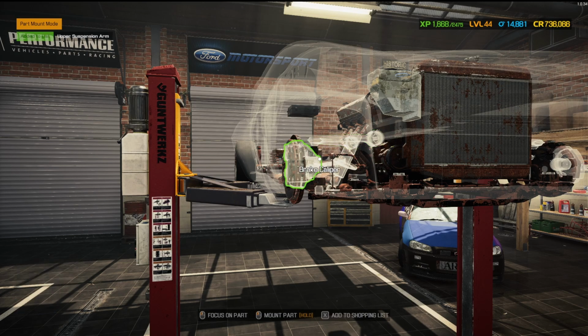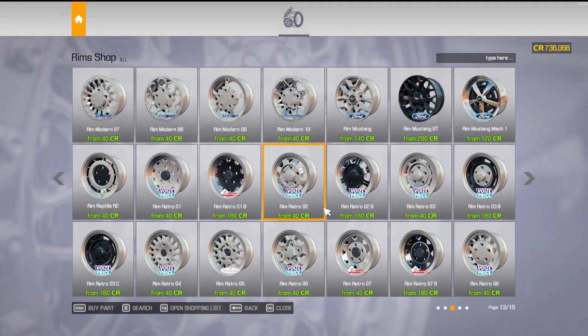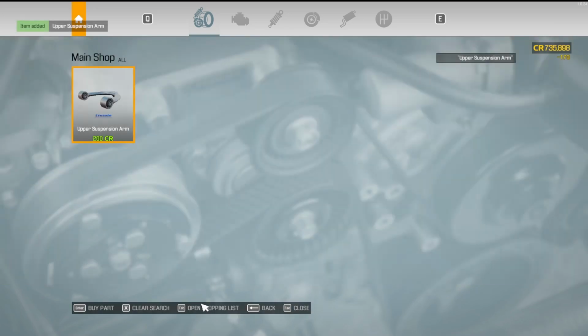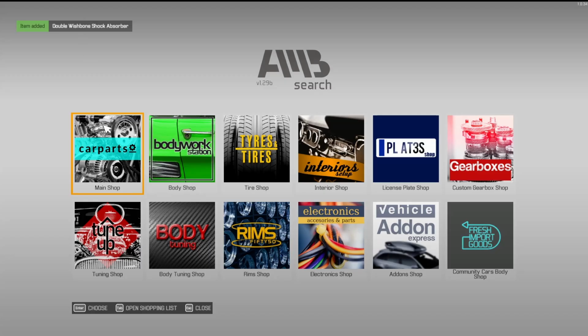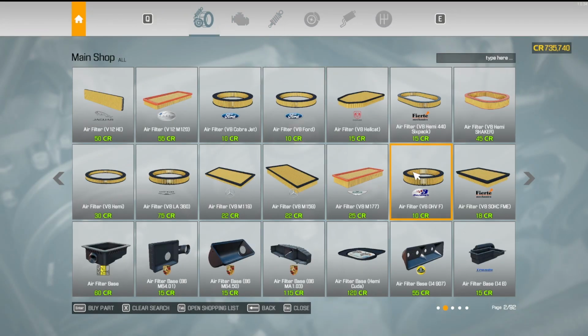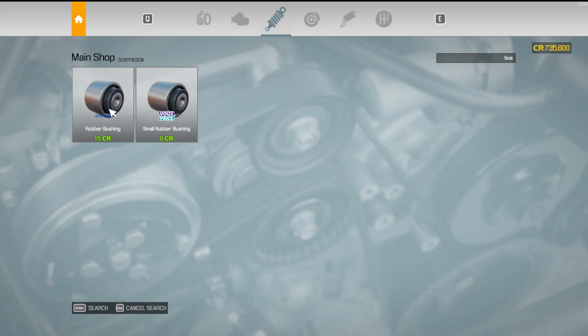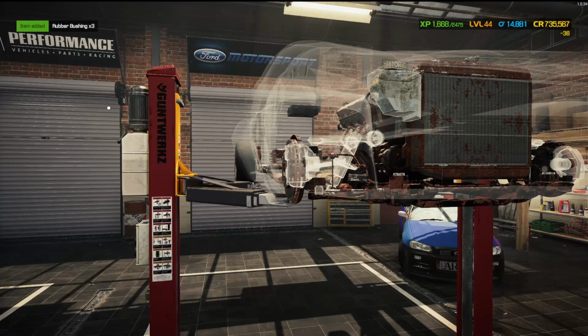All right, let's take a suspension arm, brake, shock absorber. Okay. So yeah, I'm going to go cheap with those. So brake caliper, wishbone, shock absorber. Okay, now I'm going to have to get that and get that. Need bushings. I think I need 3 of those. So let's get that.